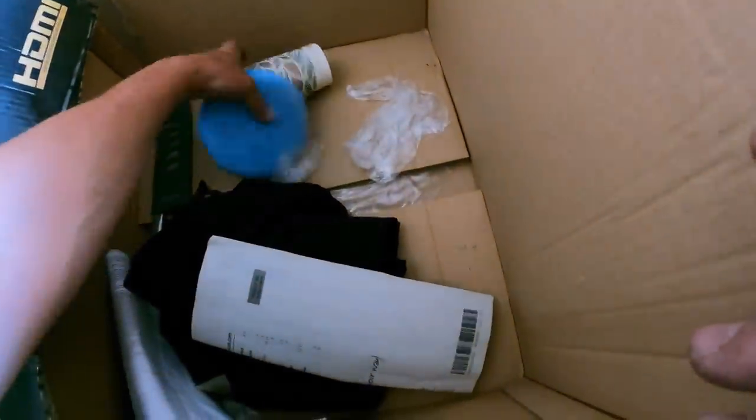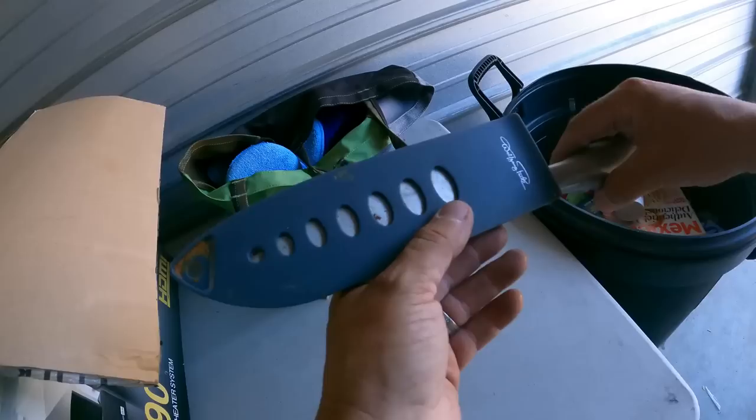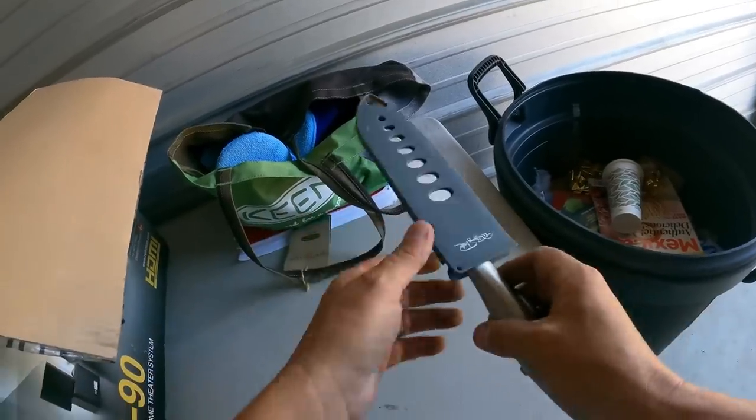Okay. Oh, I see something good in there. Not that. This. The knife. Wolfgang Puck. Chef's knife. Alright, it's very dirty, but it's sharp. And that's a pretty good quality knife right there.